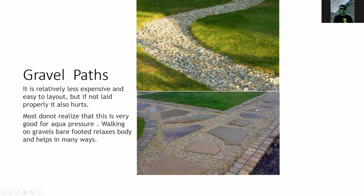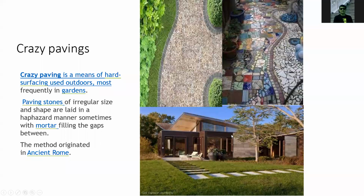Para pag naglalakad ka, pwede kang umapak sa flat stone. At the same time, meron din siyang gravel bed sa gilid para as part of the drainage system. Tapos meron siya rito sa gilid na nilagay ng mga brickworks, no? So another is the crazy paving, no?